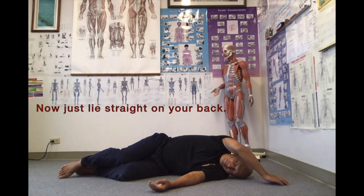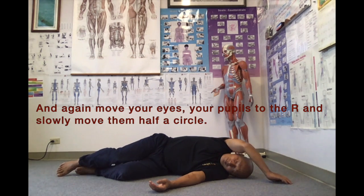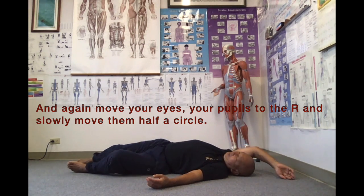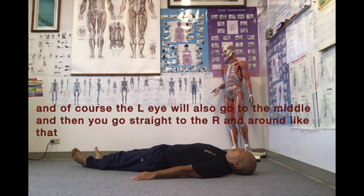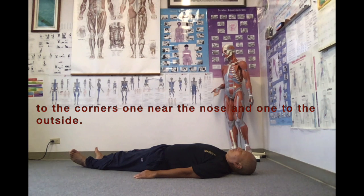Now just lie straight on your back, and again move your eyes, your pupils to the right, and slowly move them half a circle, slowly encroaching from down upward until the middle of the eyebrow. And of course, the left eye will also go to the middle. And then you go straight to the right and around like that, to the corners, one near the nose and one to the outside.